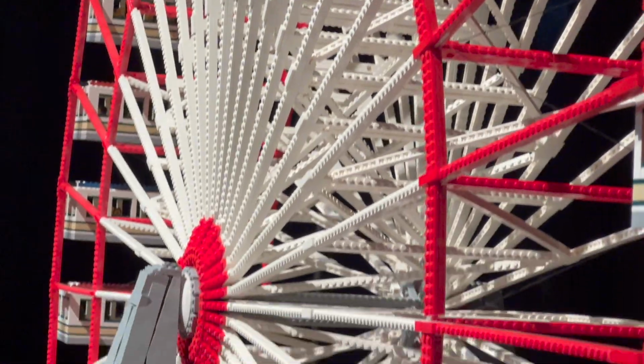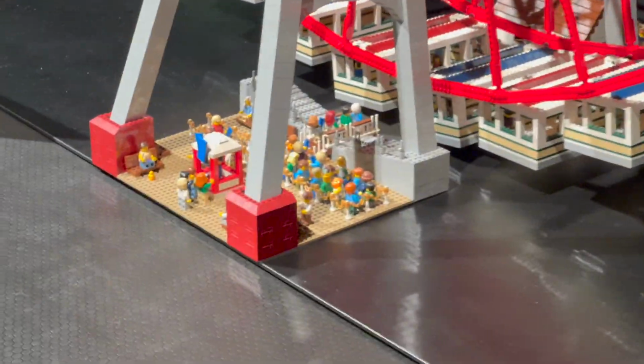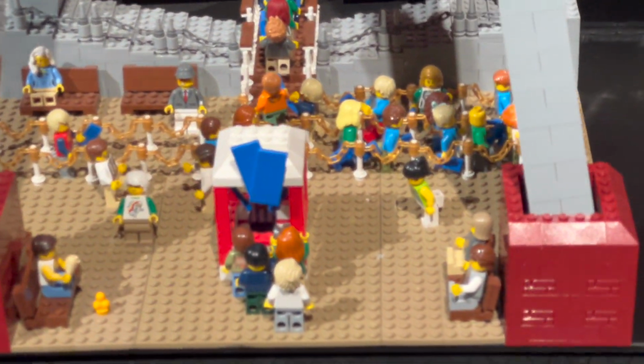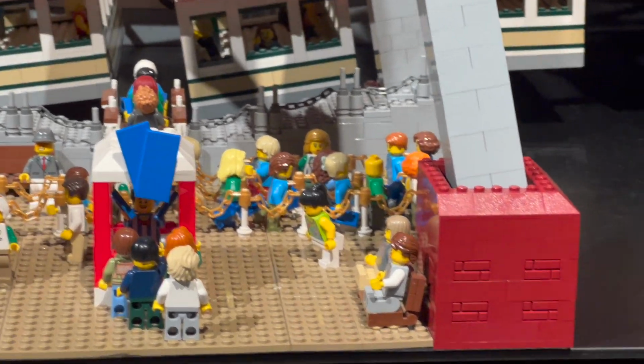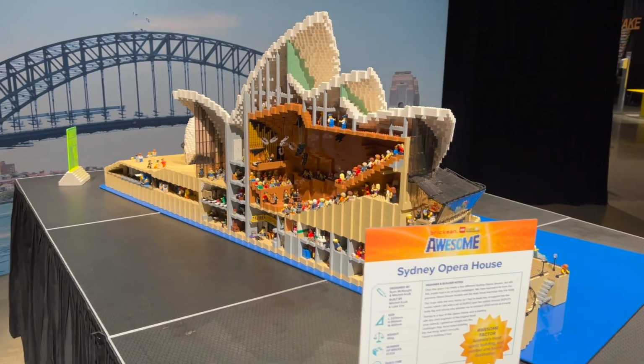Just a fantastically built model, and they actually stated in the design documents for the Ferris wheel that it wasn't hard to actually draft up the look and feel for it, but the hard part was actually getting the engineering to work to actually make sure the Ferris wheel would stay together and be able to be transported easily, because again, this is a show that goes around the country.